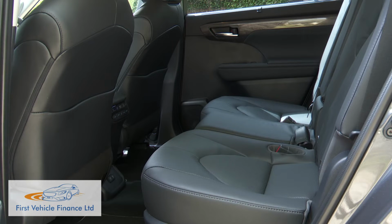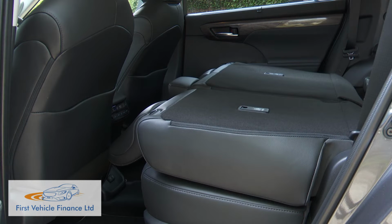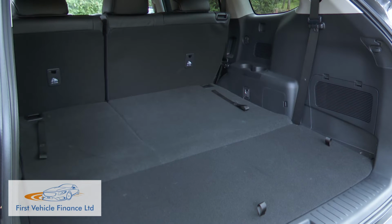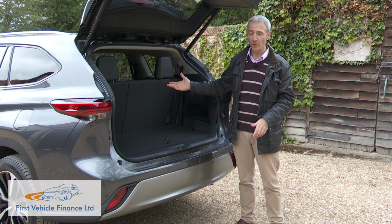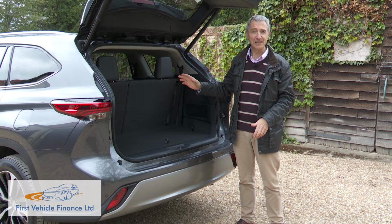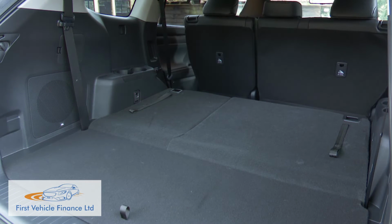Will the hybrid drive system compromise luggage capacity compared to the class norm, though, once you start folding seats? Well, not really. Most of the time, of course, you're going to be using this car with these third row pews folded into the floor, which gives you a 579-litre boot with the middle bench slid to its rearmost point, or 658 litres if the bench is in its mid position. It's 865 litres if you load up to the roof.